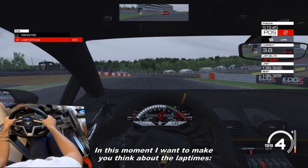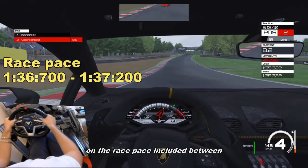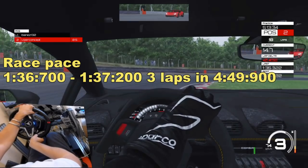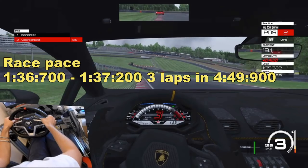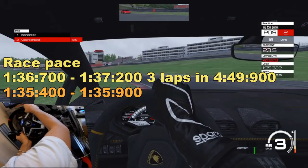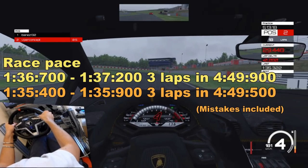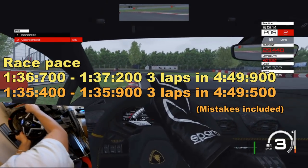In this moment I want to make you think about the lap times. On the race pace between 1 minute 36.700 and 1 minute 37.200, to make 3 laps the total time was 4 minutes 49.900. On the race pace between 1 minute 35.400 and 1 minute 35.900, to make 3 laps he needed 4 minutes 49.500, mistakes included.